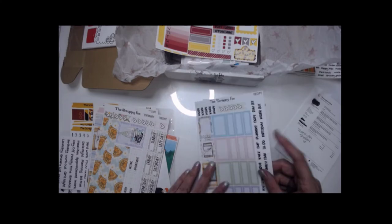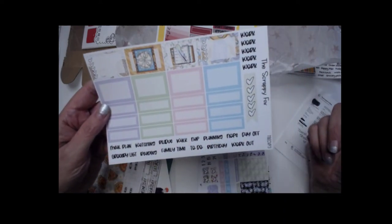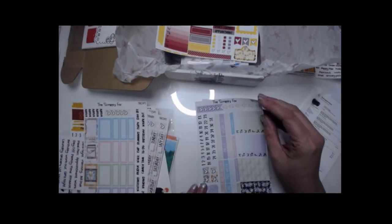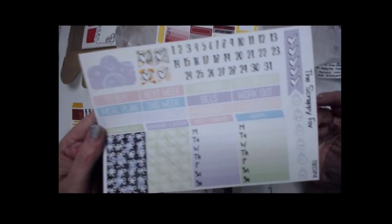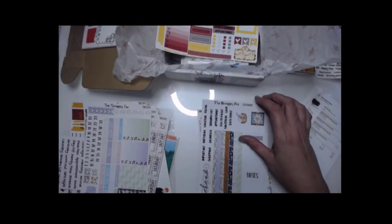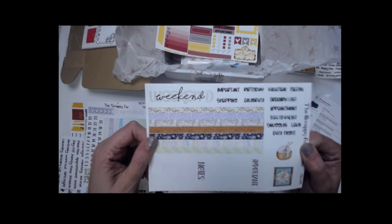Well, this is nice. I just love the colors. It's very springy to me, other than the pumpkin, this is very springy. Do you see how much I've got? $20 and I got all of this. All of this, I mean. Wow.